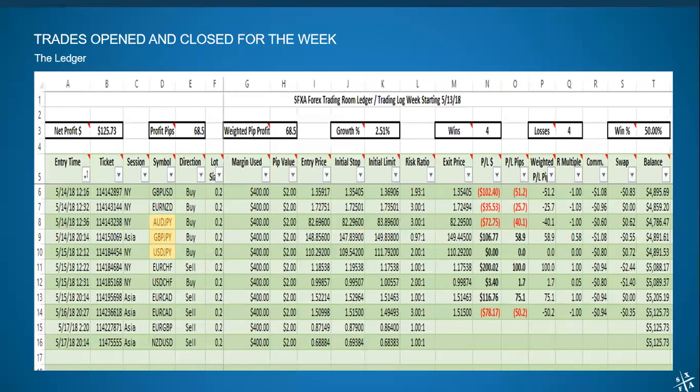We had much better results in the remainder of the week. 2 of our trades did hit their limit. So we had the Euro Swiss hit the 100 pip limit earlier today. The Euro Canadian hit a 75 pip limit earlier in the week. We had 2 trades that we basically exited flat. So we had 2 very clear winners.